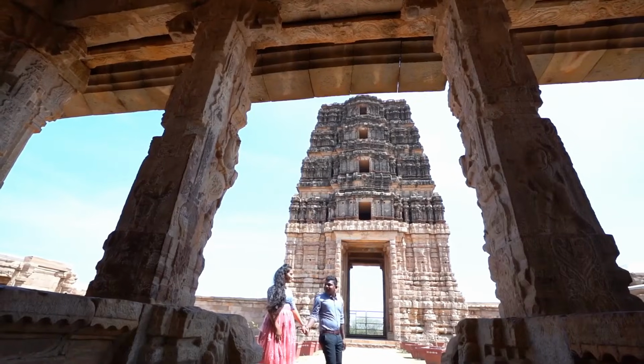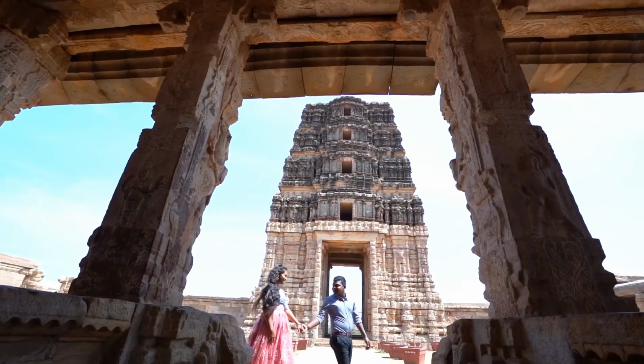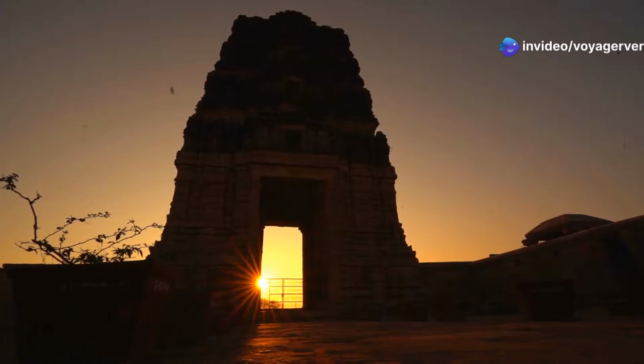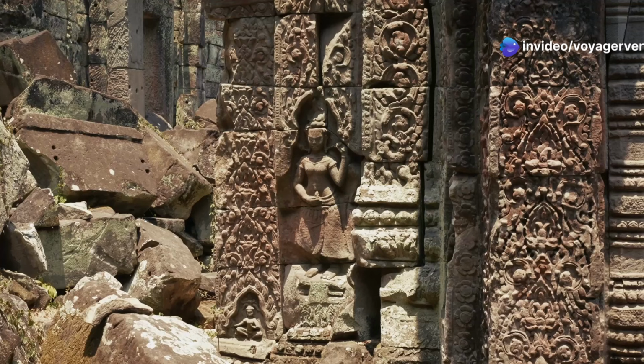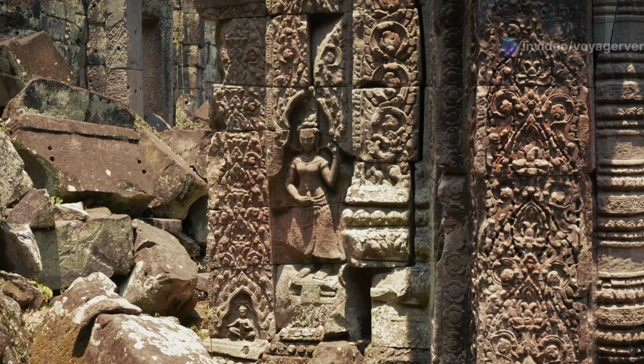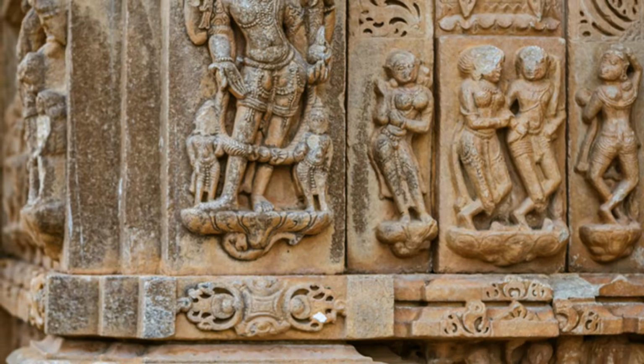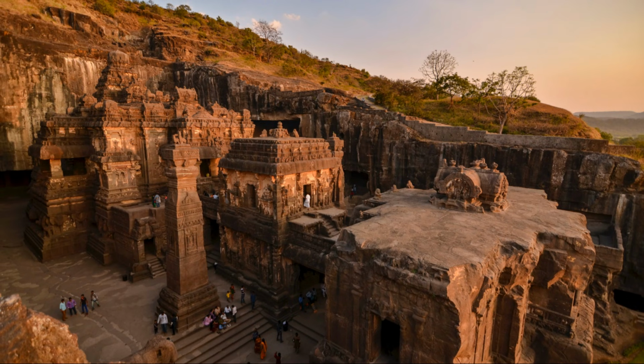The sun temples show how clever the ancient Indian astronomers and builders were. The way they line up with the sun shows they knew a lot about the stars. The detailed carvings and statues tell stories from Hindu myths, keeping old traditions alive. They invite us to travel back in time.